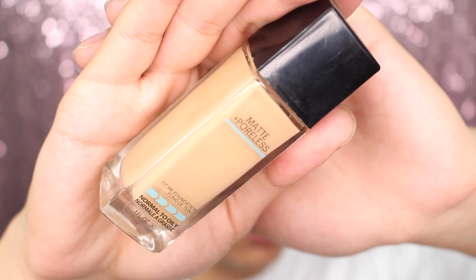I'm in the shade 220 Natural Beige, and this is probably too dark for me, but that's okay because it's a photo and your foundation should be a little bit tanner if you're using it for photography purposes. If you're using it for every day, I would definitely stick to your skin tone. But because of flashback and whatnot, I'm not trying to have that.